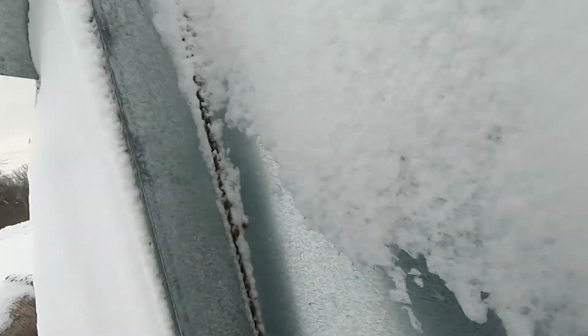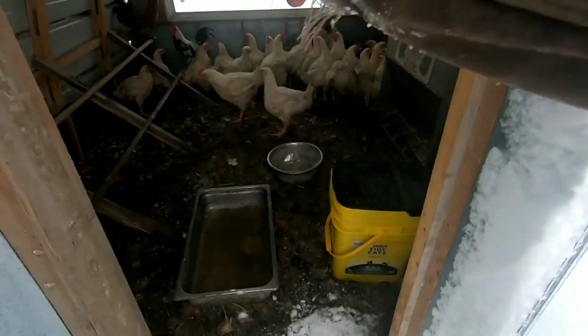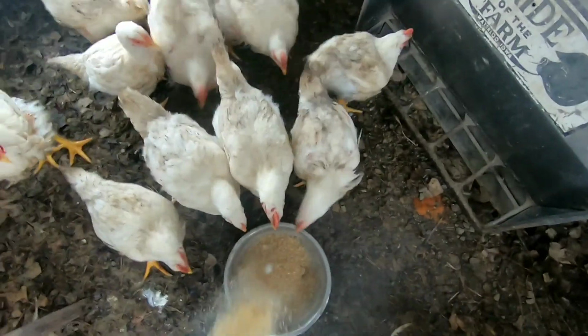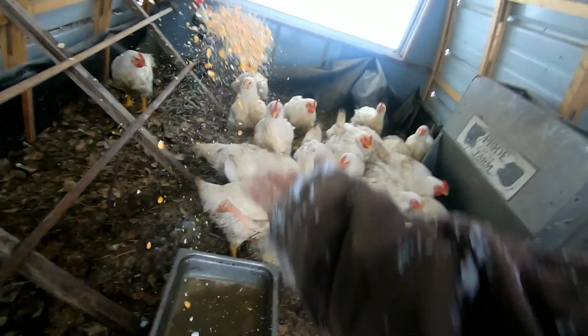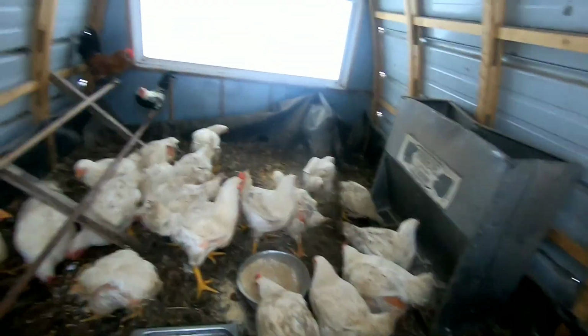I have a bucket of water. Snow stuck all over the front of this. Windows are snowed over. They're out in the snow. As you see, I don't have no gloves. I have gloves, I just don't wear them. The water's not froze. Yeah, see, the feeder's about empty. There's my 2 roosters.